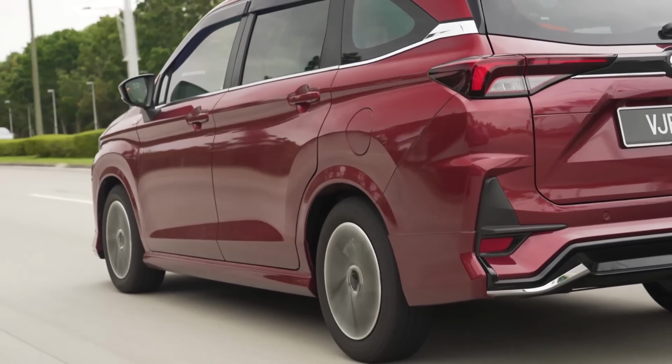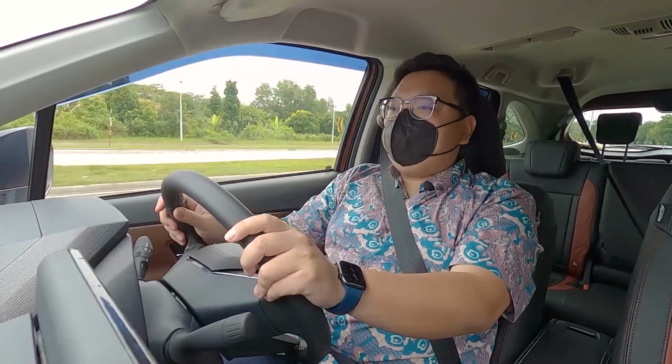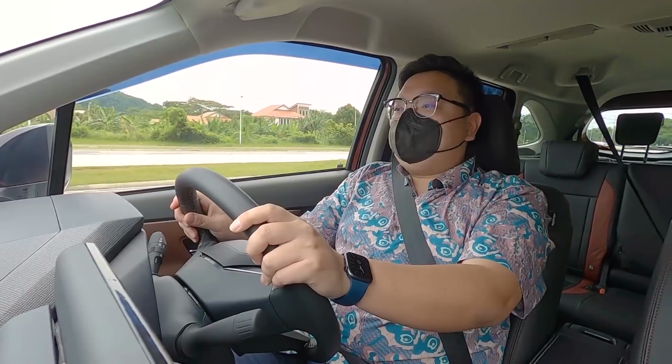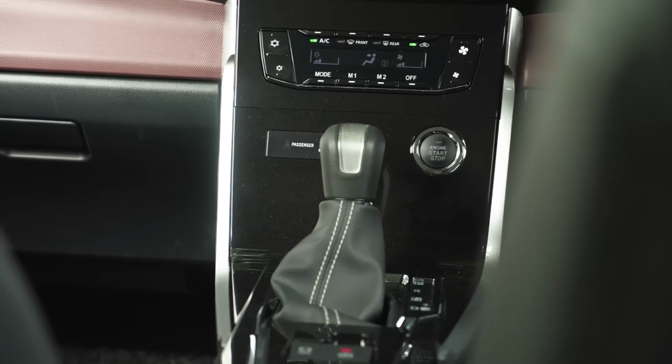That's a fair bit lower than the claimed 22, of course, but for all intents and purposes, I think 15 for a car like this is respectable enough. Whether that's 40% better than the old car, I doubt it, but 15% is not bad either, is it? Helping that, of course, is the CVT.